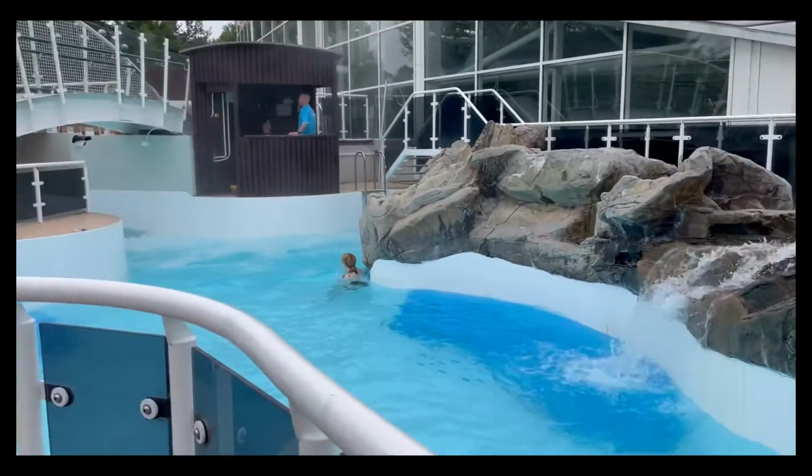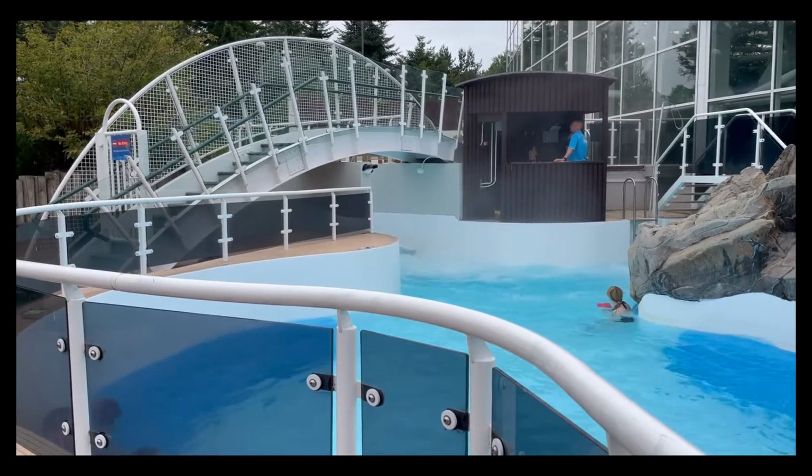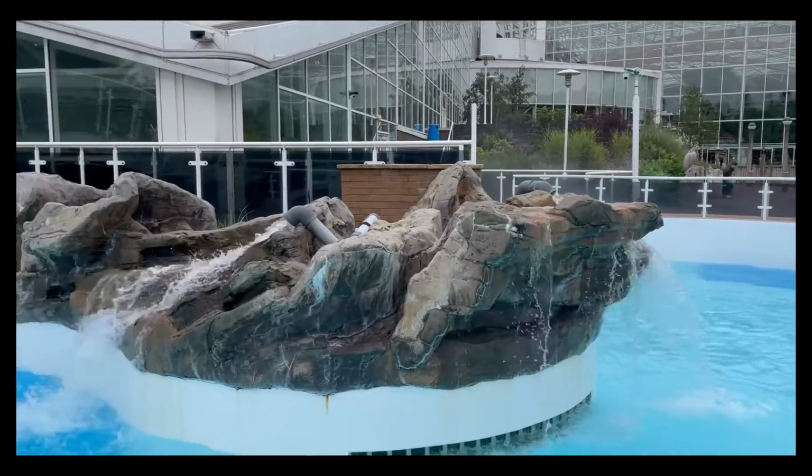There are 2 outdoor pools as well, which are really nice. The largest one is by the water chute slides, and that's really nice and warm. Of course, it has an area for non-swimmers and swimmers, as well as a little fountain by the kids area.